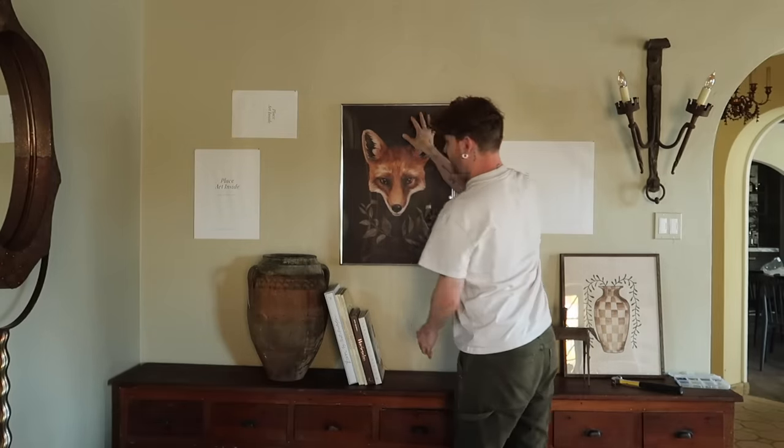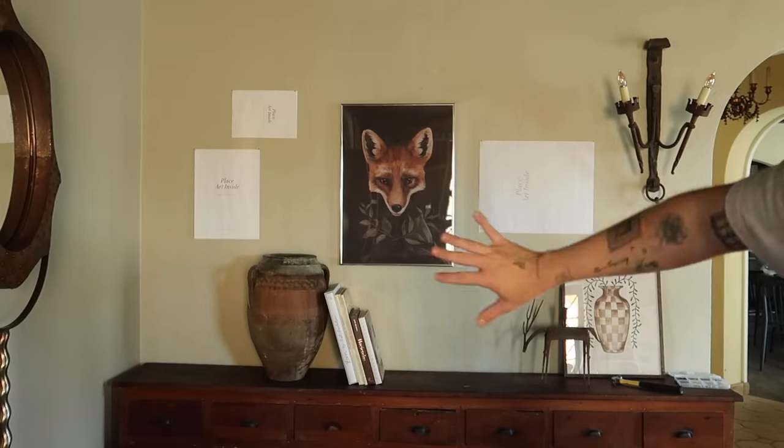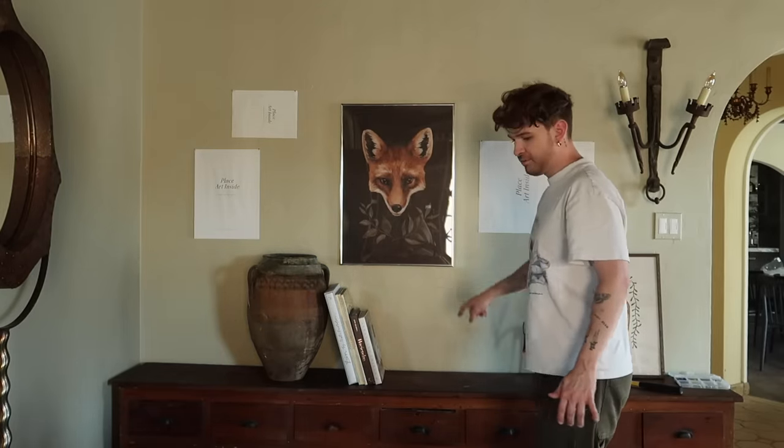And I put the fox in a chrome frame because I just thought that it would add a slight bit of shine and a modern element to all of this vintage, because I really have a lot of vintage and kind of aged feeling pieces. So I wanted to add some of this chrome feeling in here.